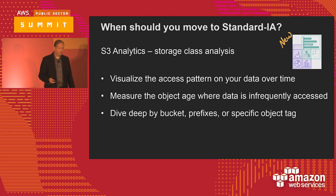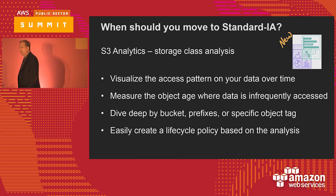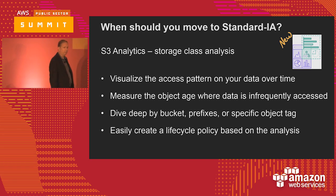One of the things we talk about is S3 IA versus S3. When do you use it? When to move to it? For all of 2016, I spent a lot of time, we introduced S3 Infrequent Access, and we talked to customers. And they said, hey, I've got all this data on S3, and I don't know what's hot and what's not.